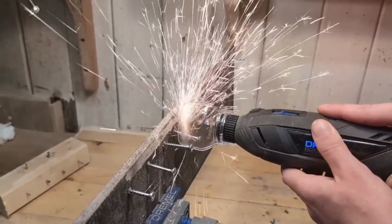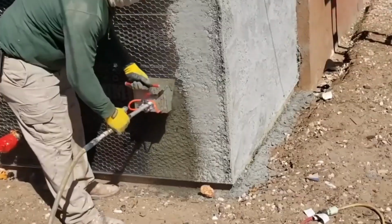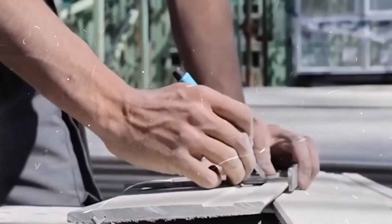Some tools just work, and then there are the ones that make you wonder. If you love clever tools that save time and make life easier, you're in the right spot. These Amazon picks aren't just useful, they're designed to surprise, impress, and get the job done right.